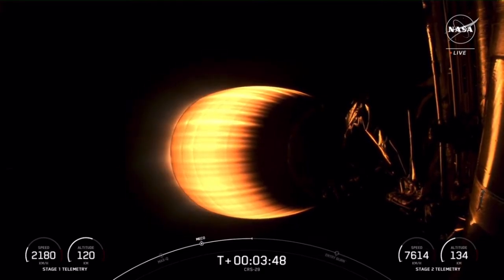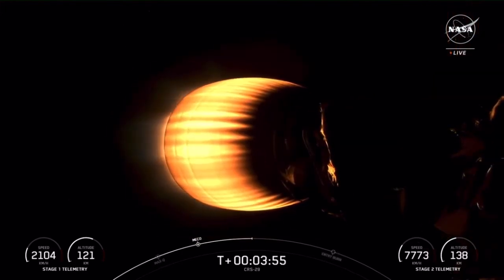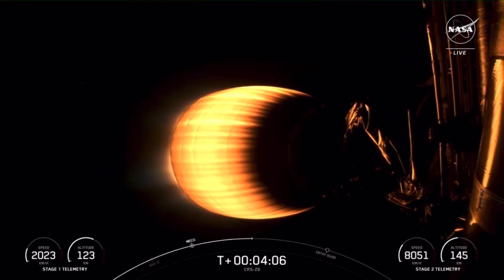If you're just tuning in, you're watching a live webcast for the 29th Commercial Resupply mission to the International Space Station for NASA. This is SpaceX's 81st mission for 2023 and the 6th and final Dragon flight to the International Space Station this year. We lifted off from Kennedy Space Center's Launch Complex 39A just about 4 minutes ago.